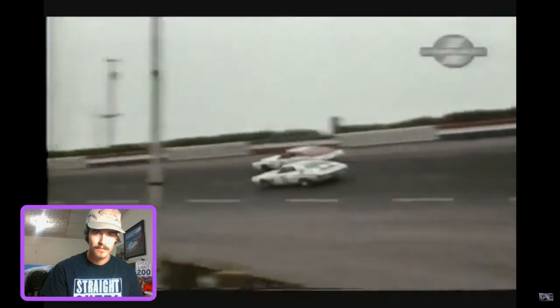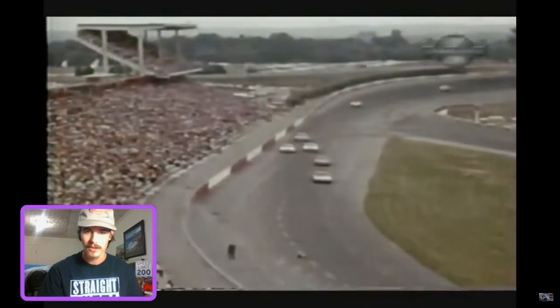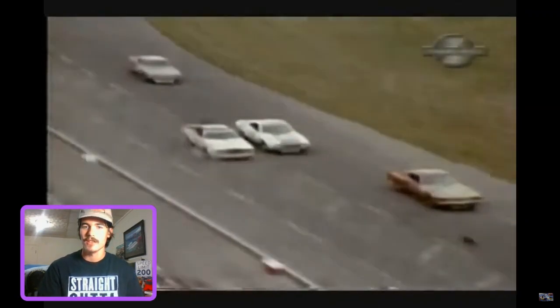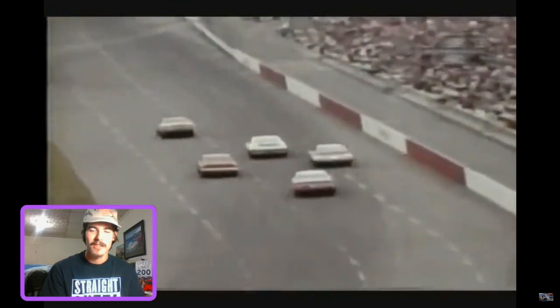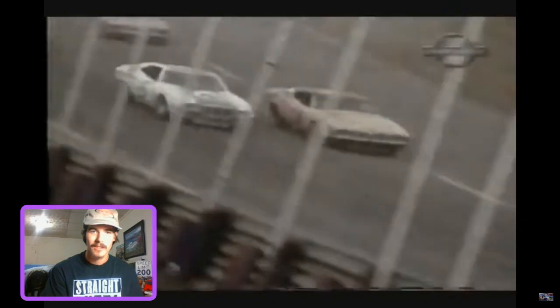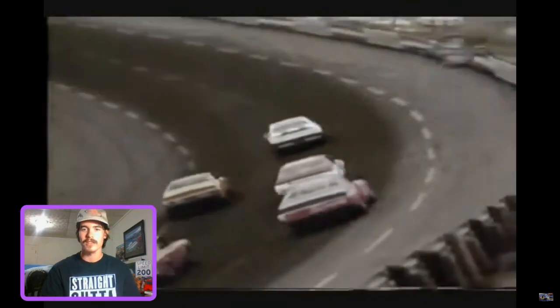Buddy Baker is not to be denied today. That's a nice move. As long as he wants the front spot. He did the slingshot there as they go by lap traffic. Got it right back.